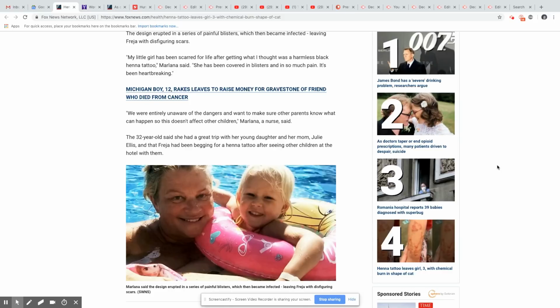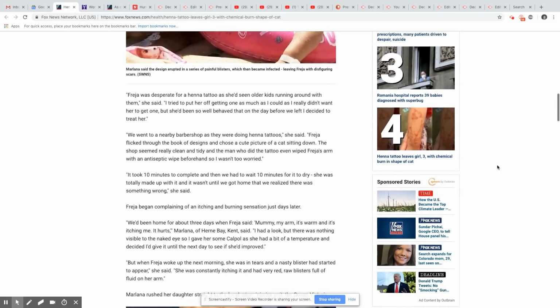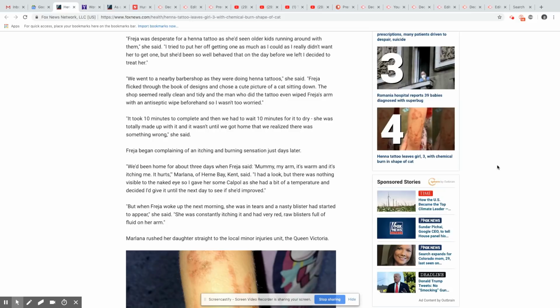The 32-year-old said she had a great trip with her young daughter and her mom, Julie Ellis. And then Frida had been begging for a henna tattoo after seeing other children at the hotel with them. Frida was desperate for a henna tattoo as she'd seen older kids running around with them, she said. I tried to put her off getting one as much as I could, as I really didn't want her to get one, but she'd been so well behaved that on that day before we left, I decided to treat her.